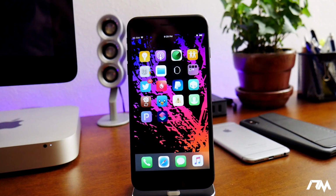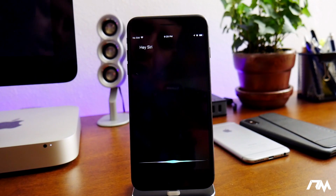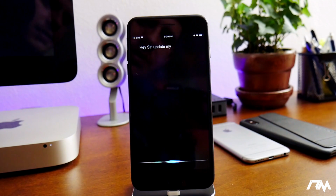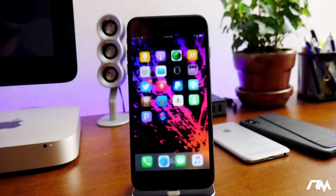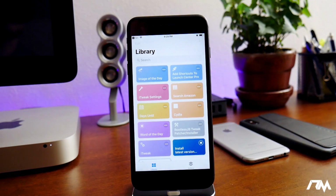"Hey Siri, update my jailbreak." Running your shortcut. That's done. Alright, it is running the shortcut now.